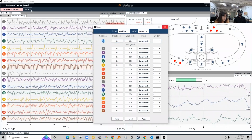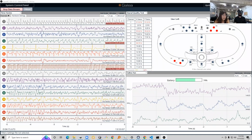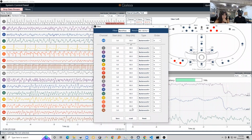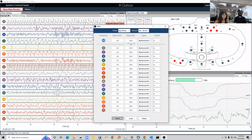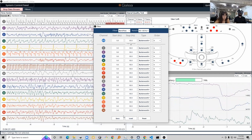Let me check. One other quick question we can answer that's popped up. Does the signal travel over Bluetooth? If so, do several VR sets go into conflict if they're used in proximity? We're using Wi-Fi. We're using a Wi-Fi network that Galea creates. So that part is wireless.